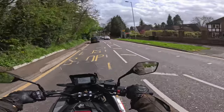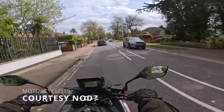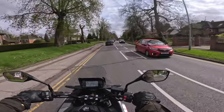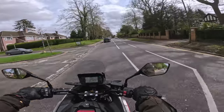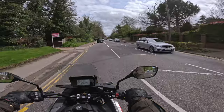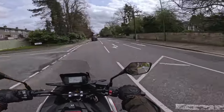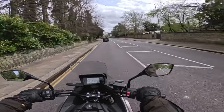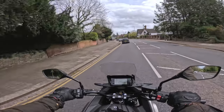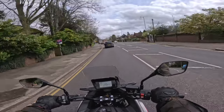That's another thing. I know he probably didn't see me because he's obviously concentrating on getting out of his house, but there are an awful lot of people, not worried about learners so much, although learners are better at it than non-learners. Full licence holders, but we don't do the nod anymore, you know, the old courtesy nod. Not so much the pizza delivery people, because they seem to be in a world of their own, to be honest.